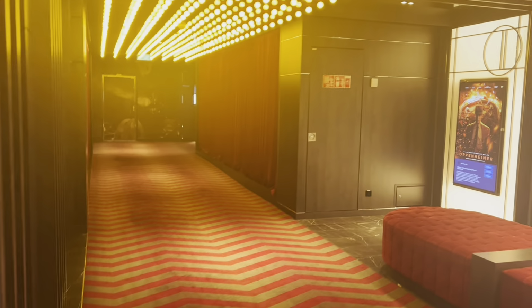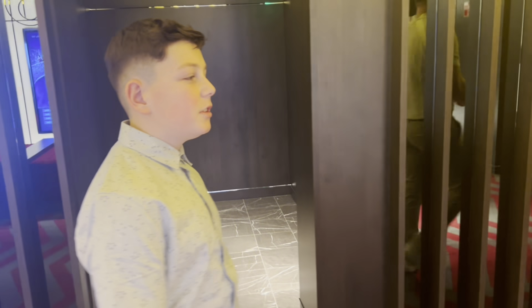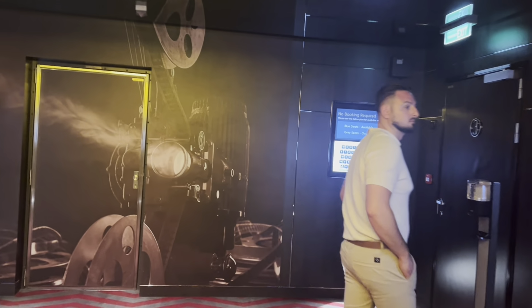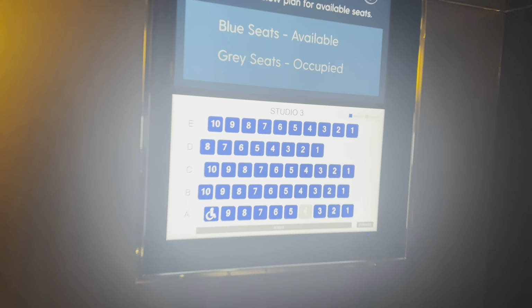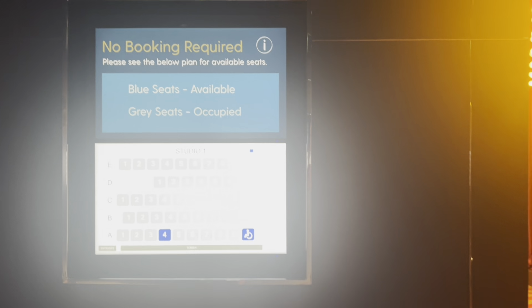We did go into one the other day, Indiana Jones. You literally just have to check on your app. It's not an app, sorry. You just go onto My Holiday P&O, and it says what seats are occupied, with colours on the chairs. When we walked in the other day, it said there was nobody in. This one you can see there's one person in on number four. And this one is basically one seat available, but no booking required.